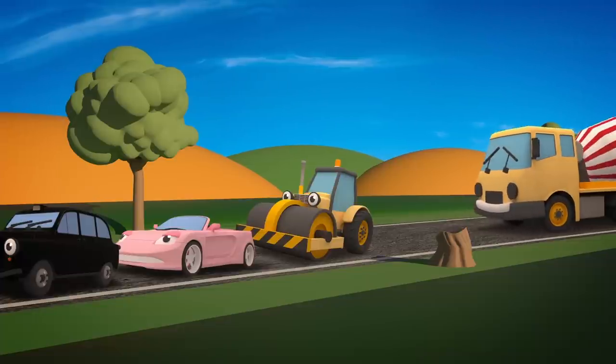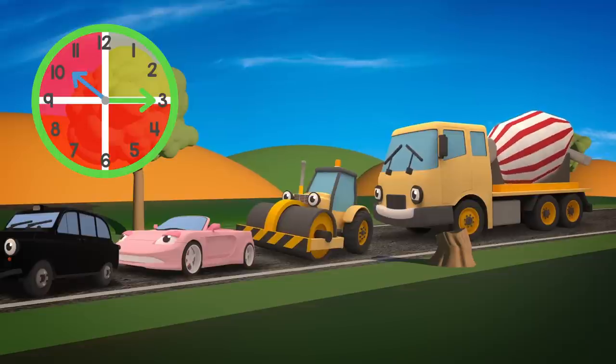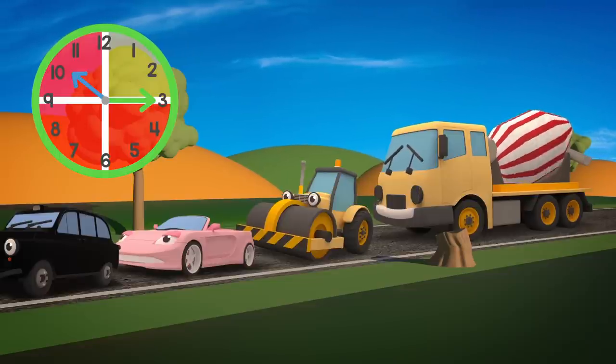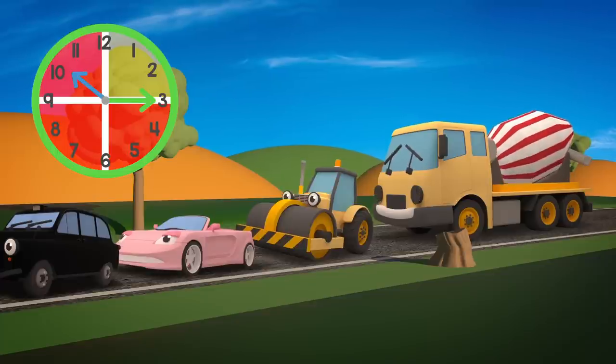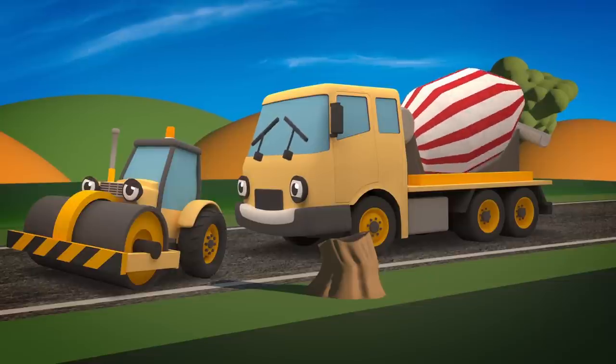Uh-oh, a traffic jam. But don't worry, you still have 3/4 of your time left. Your drum is still making a terrible noise. Are you sure you won't come back to the garage? We don't want your drum to... stop.